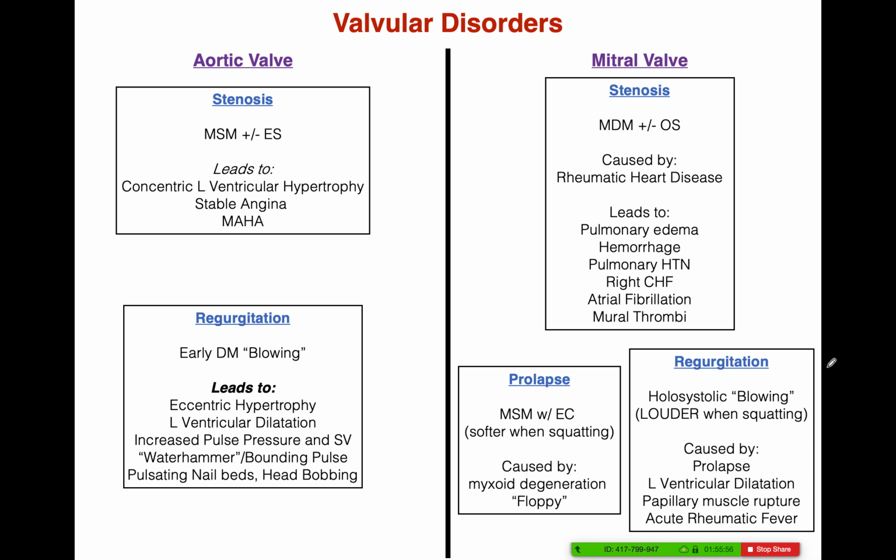So valvular disorders, we've really spent a lot of time talking about. Our aortic valve stenosis giving us that mid-systolic murmur. One thing we haven't really focused on too much is what that can lead to. And so stenosis leads to that concentric left ventricular hypertrophy, where you have the muscle in the wall of your heart growing quite a bit.